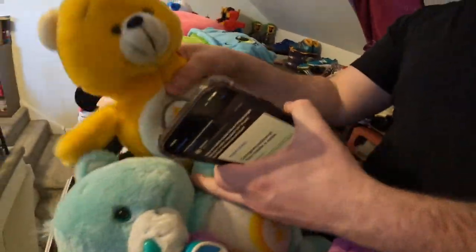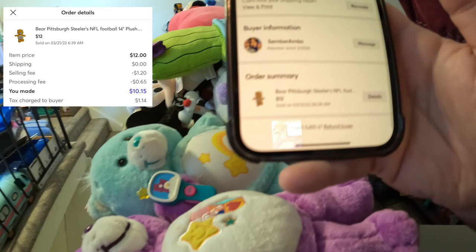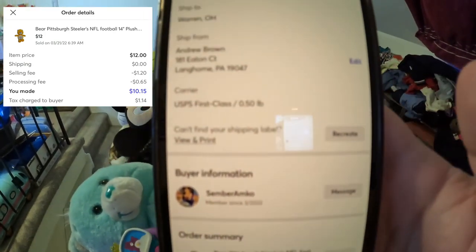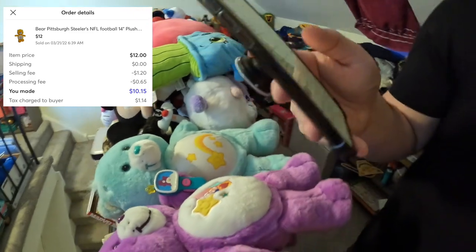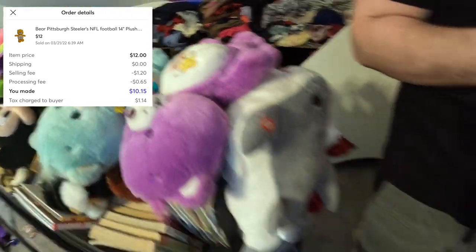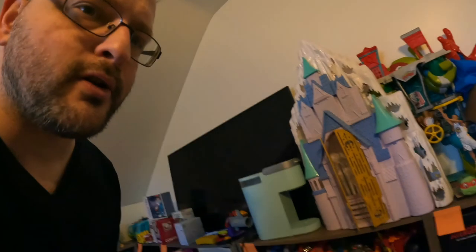First thing that sold was a Pittsburgh Steelers bear from our hoard of plushies. So here is the bear that sold. $12 for the bear. We got him out of the bins, so I think we have like a quarter on him. All right, next up, we've got a Beyblade lot, which is over here.